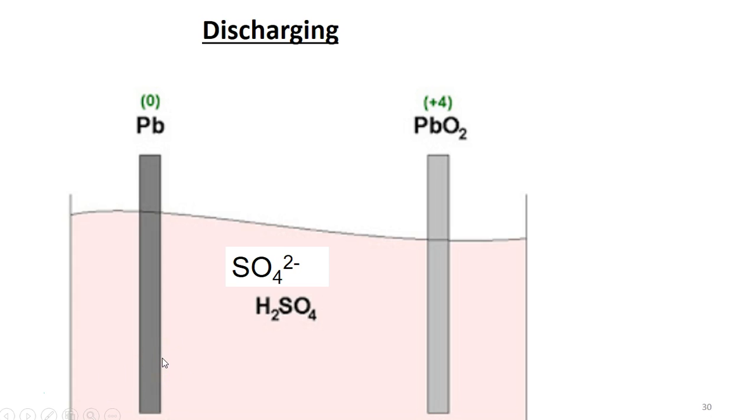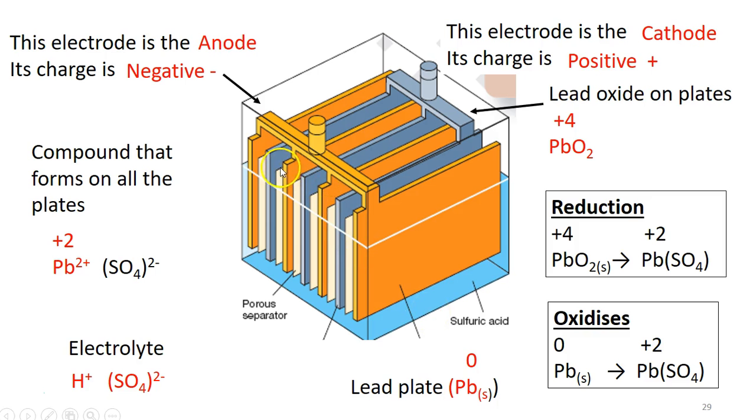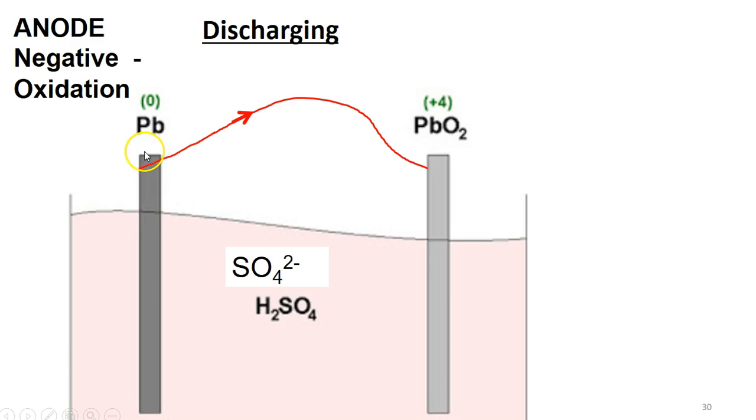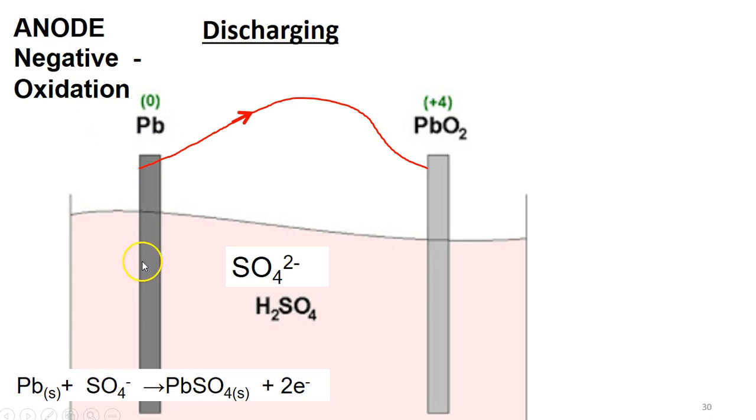This is a cell, which only has the 2 electrodes. I'm just showing you one of these, the anode and the cathode, just one cell. This one's losing the electrons. That one's gaining the electrons. This one is therefore the anode. It's negative polarity. Oxidation's happening here, electrons being lost. We're going to make lead sulfate, so we need the lead and the sulfate. The lead loses the electrons, and then the sulfate can join with it to make lead sulfate. So the sulfate has to go across here to join with the lead 2+ that was produced.